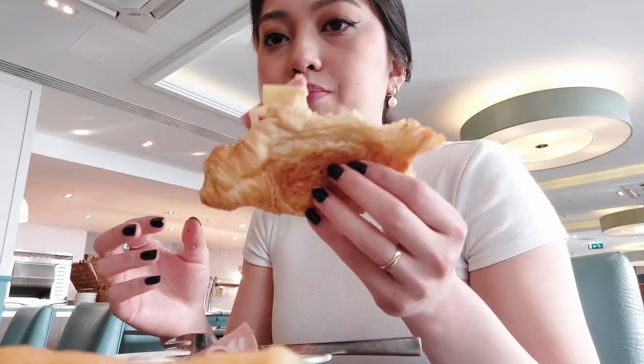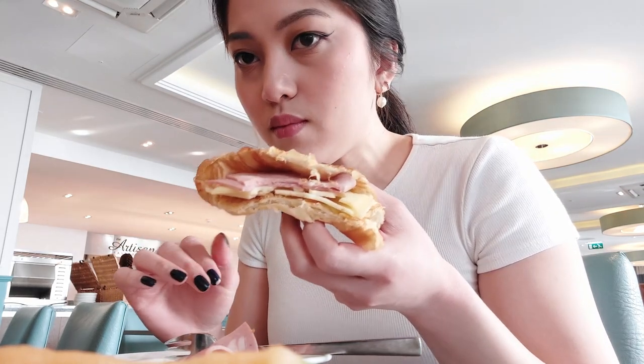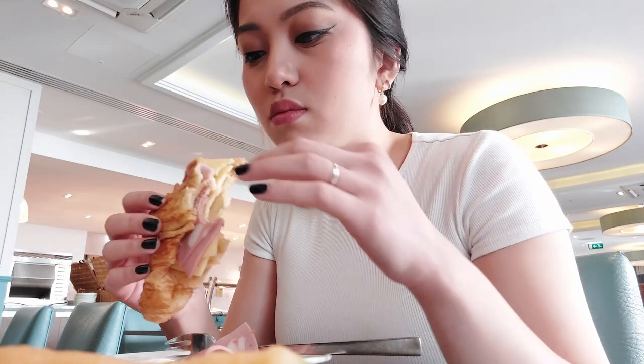I made myself what I always make when I go to hotels, which is a croissant sandwich. Sorry, croissant sandwich with Emmental cheese, and I think it's just luncheon meat or something. I probably should have chosen ham, but whatever.